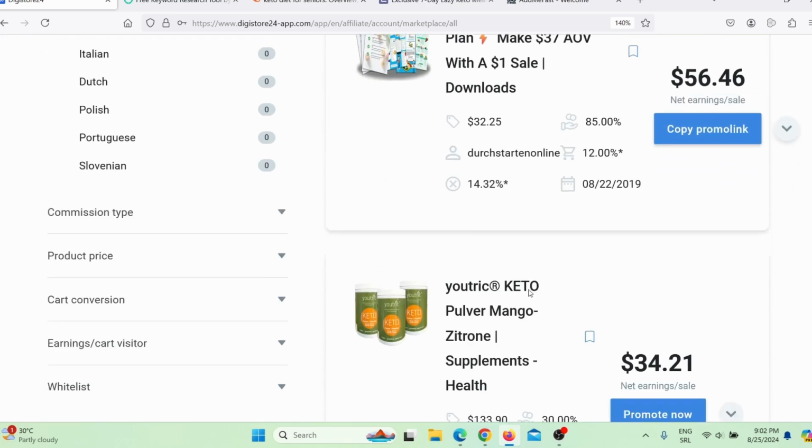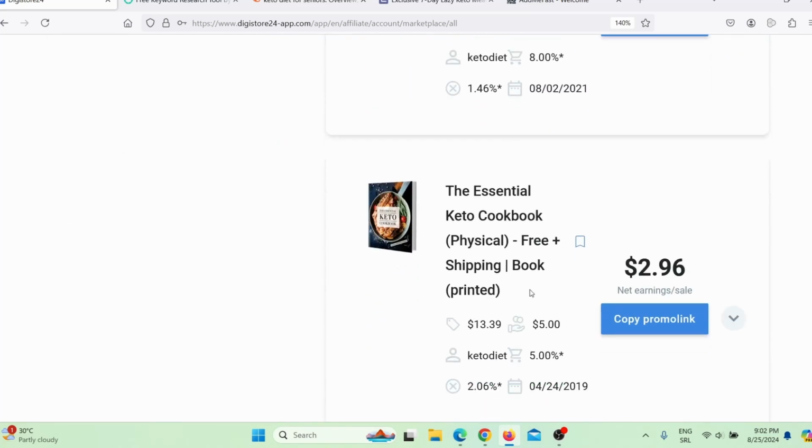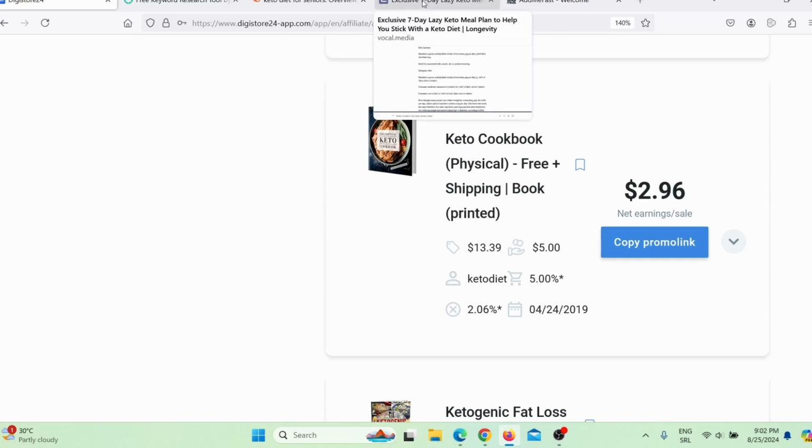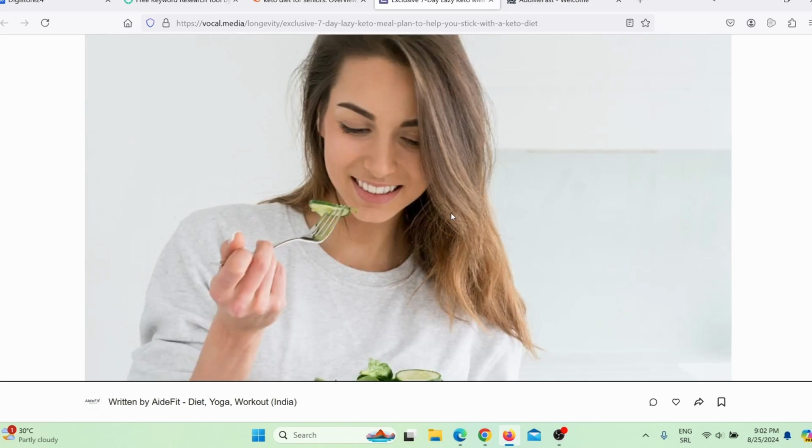Here you can see these are all keto related products. And I just say I wish to promote just any of these products. So now I need to publish that article. You can publish that article on medium.com or vocal.media.